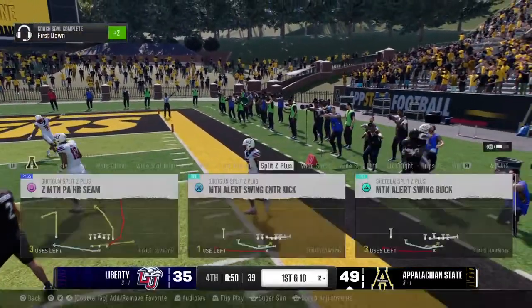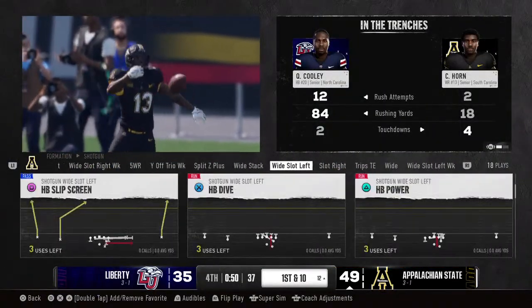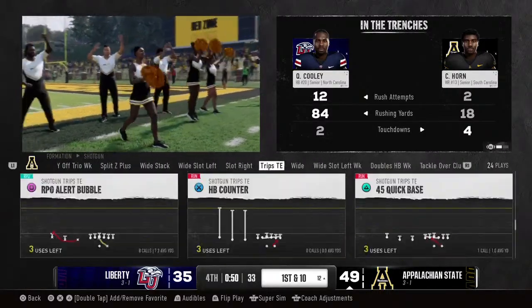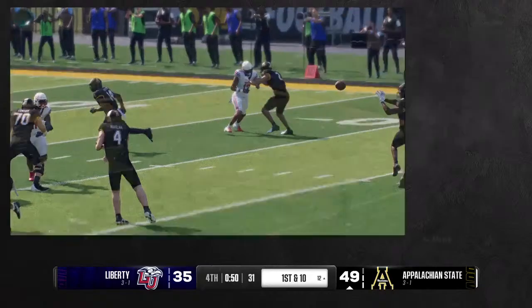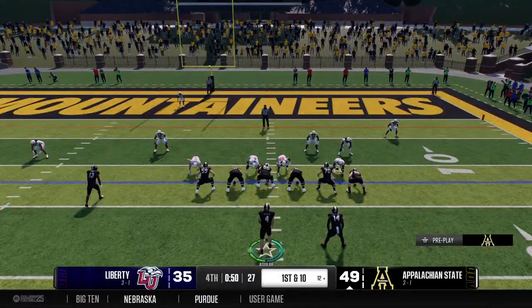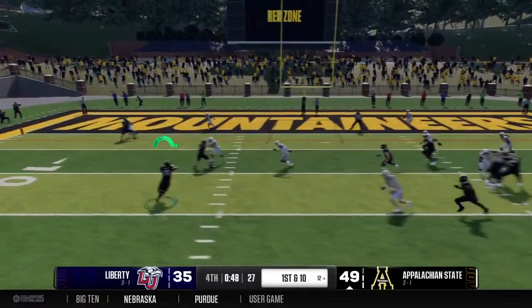He's run out of bounds, but he's got enough to move the sticks. He has been the go-to guy on offense all game long. And under critical 3rd down here in the 4th quarter, surprise, surprise, guess who they go to? That guy. The Mountaineers have it with a 1st and 10.